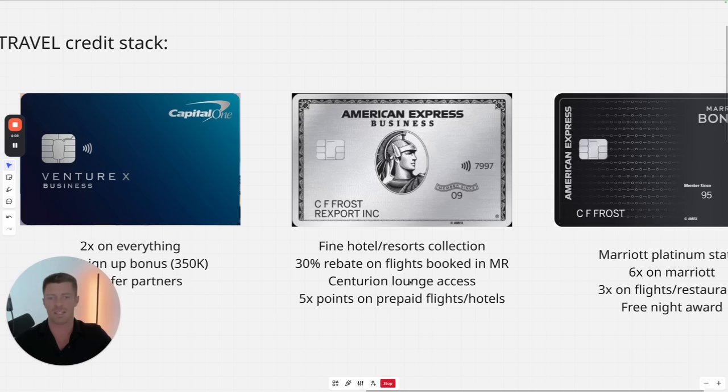You're also going to get Centurion Lounge access, which is incredible. They have a variety of options all around the world. And then, you get 5x points on prepaid flights and hotels booked through the membership rewards portal.